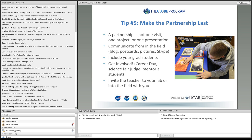A partnership is not just one visit, one project, or one partner or one presentation. It should be long lasting if you want it to be a true partnership. It could be just simple, from when you're in the field, sending the kids a postcard or an email or blogging about your experiences, sending pictures, Skyping with the classroom. I would definitely say include your grad students and be a mentor to them on how to interact with and share their research with all different age groups.